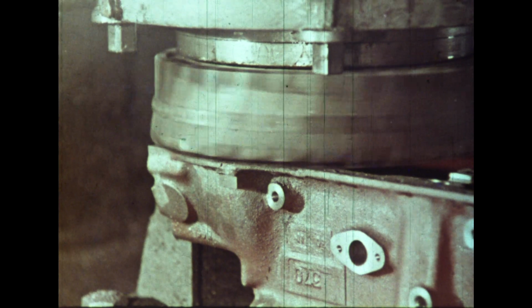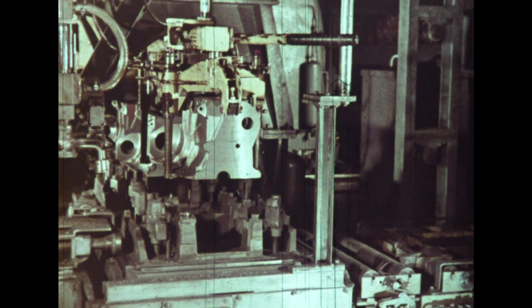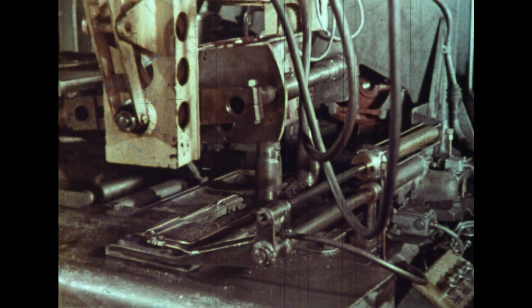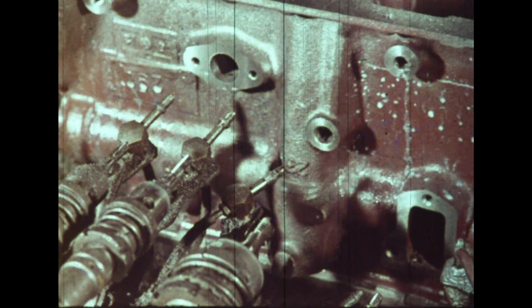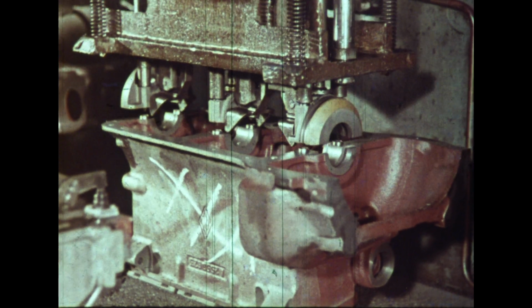625 tools work simultaneously on the metal. Components are brought by conveyors over 850 yards long, which are fitted with a pneumatic switching and lifting system. Every 30 seconds, a new part. Another 30 seconds, a new part. Accuracy is kept to within 1/100th of a millimeter.